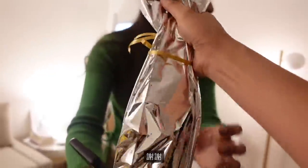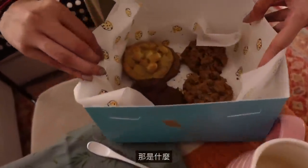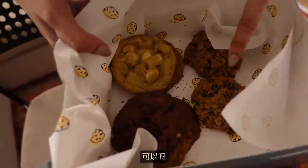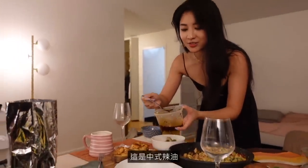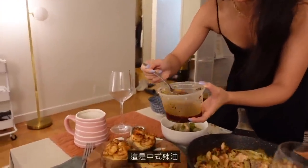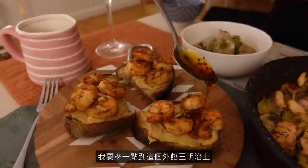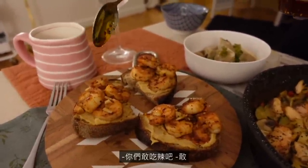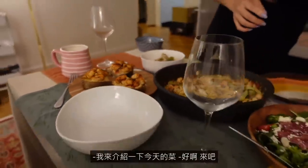Thank you! What's that? Look at our cute dinner. Oh my god, are we going to have it tonight? We can have that. Yeah, this is a Chinese spicy oil, so I'm gonna drizzle on this open sandwich. You guys eat spicy, right? Yeah. So let me introduce the dishes of today.